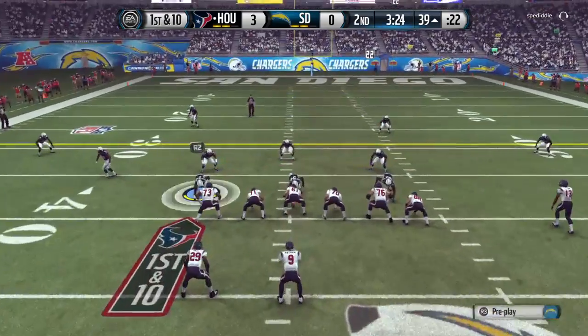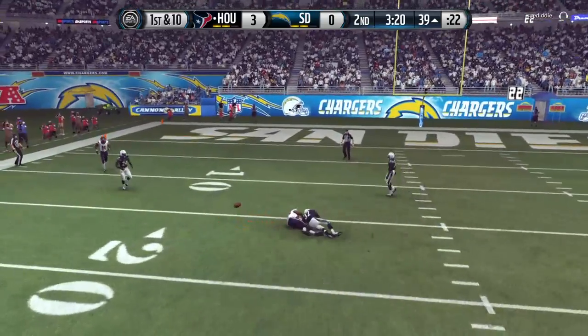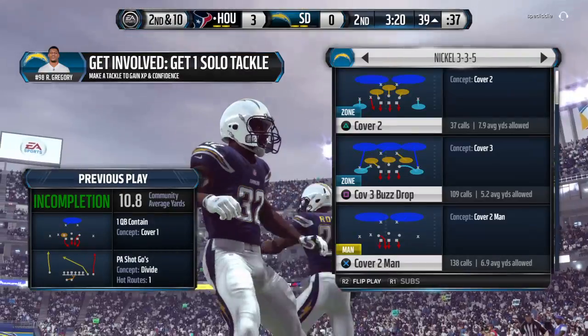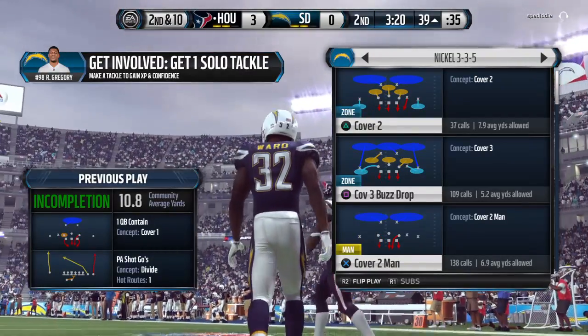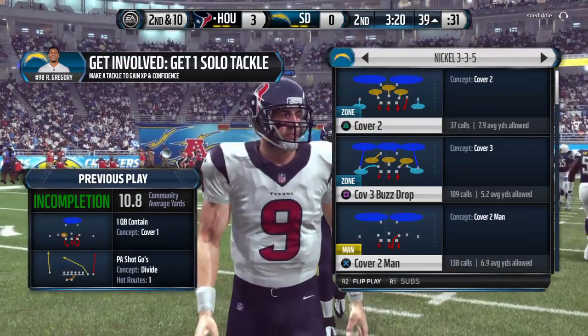Let's go. The Texans have it at the 39. The ball is taken out of his hands. Got to give the defense a lot of credit there, don't you, Jim? They are all over the receivers, all over the field, nowhere to throw it, and it just results in an incompletion.